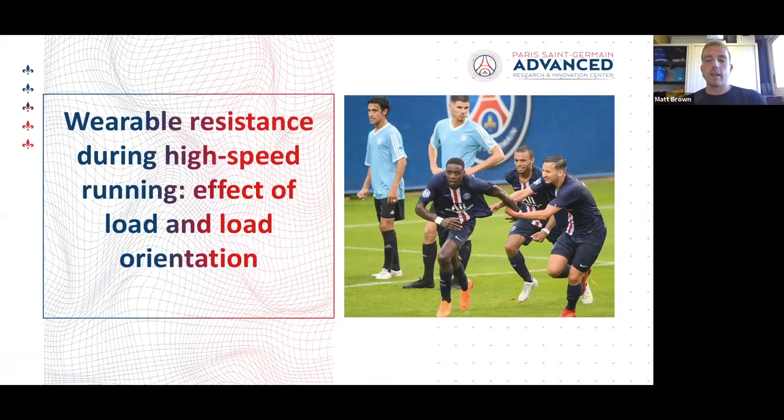Perfect, thank you. So yeah, I'm just going to talk to you about one of the studies that we've been doing here. It's entitled Wearable Resistance During High-Speed Running. And it's looking at the effect of the load and the load orientation. So where we place that load and what effects that orientation has.